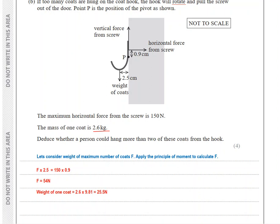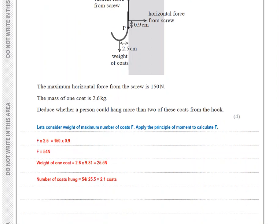So how many coats does it require to make 54 Newton? So you just divide it. Number of coats hung is 54 divided by 25.5, that makes it 2.1 coats.